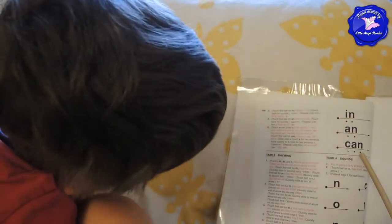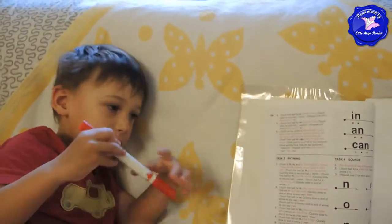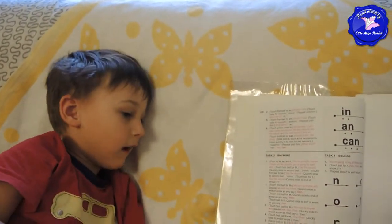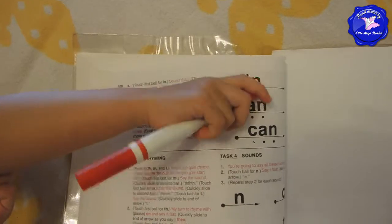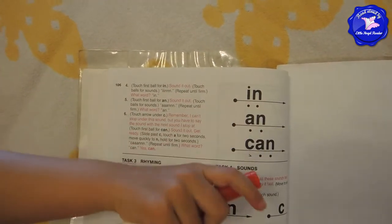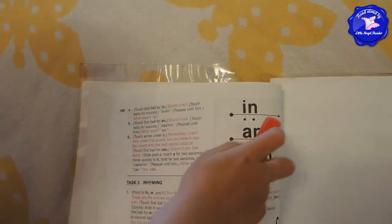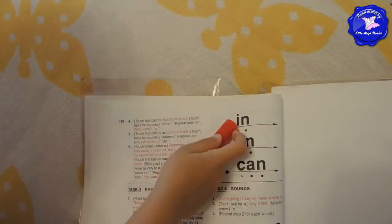N. Can. Can. I can swim. I can jump. Max, point to the word in. Where's in? In. Okay, where's N? Where's can? Can. Now you read the words without my help. These are short words. Please read them quickly. I want to get to the story.